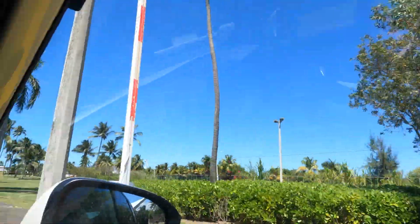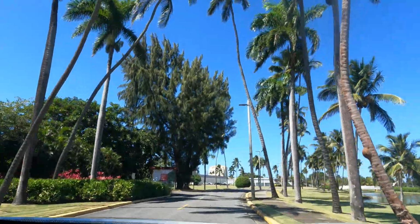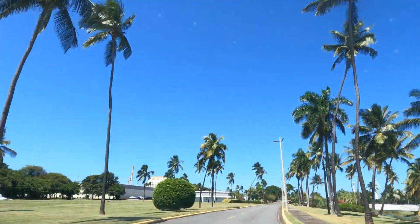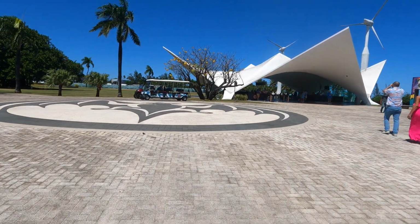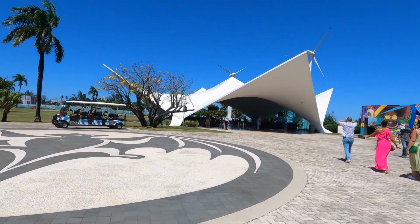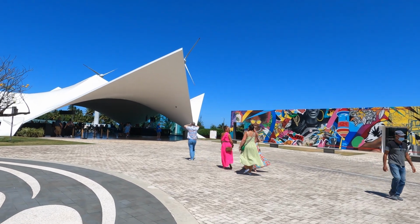After checking out the gate, you basically just go all the way to the end, and at the right hand side you will see a security guard that will direct you over to the parking lot, and as soon as you get out of your car you will be right next to the visitor center. You immediately get such cool vibes because there's music playing. You're going to see a beautiful mural to your right hand side, and behind all of that you can see El Morro and Old San Juan. Honestly, the vibes and the views are immaculate.